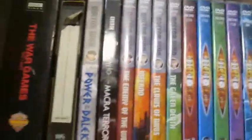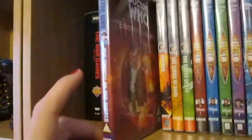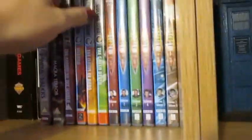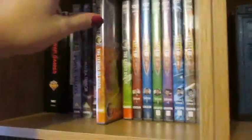The main reason the slipcases are up here is because I like the spines to match. The slipcases are nice, so I've put them on display. Then we've got the original version of Enemy of the World, which I've got the special edition to. The original version of Inferno, which I've got the special edition to. We've got the original Claws of Axos, which I've got the special edition to.